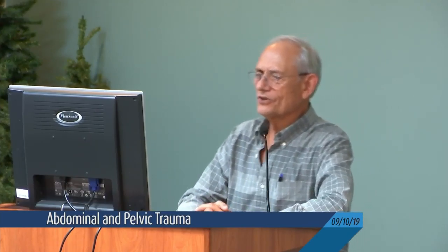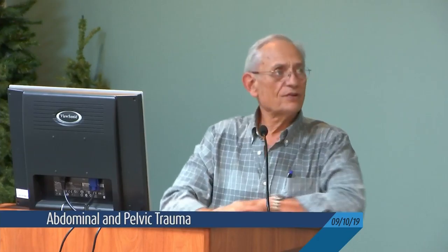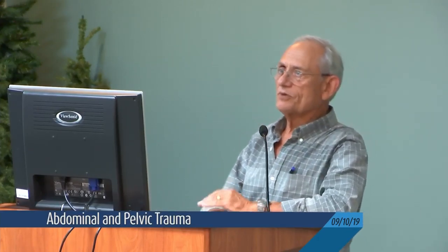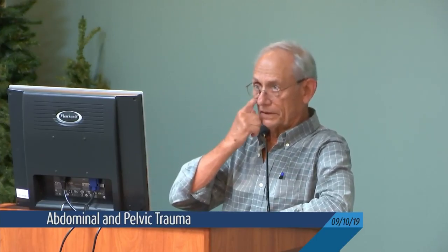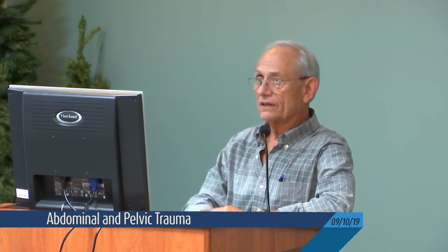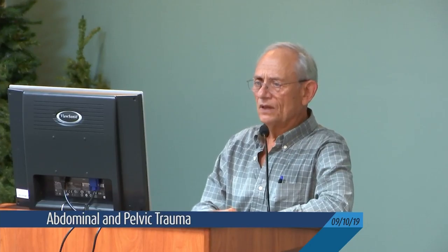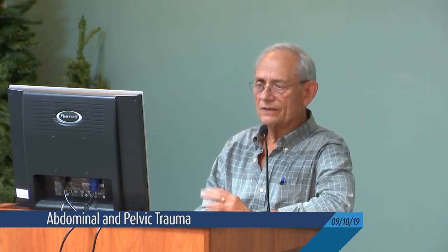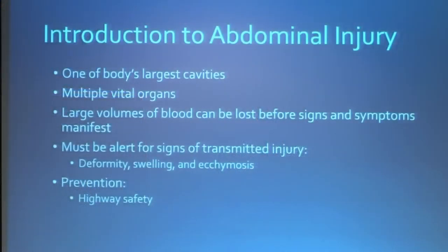So the abdomen, of course, is one of the body's largest cavities, with multiple vital organs. Large volumes of blood can be lost before signs and symptoms manifest themselves, particularly in the pregnant trauma patient. Have to be alert for signs of transmitted injury: deformity, swelling, ecchymoses, the DCAP-BTLS stuff.